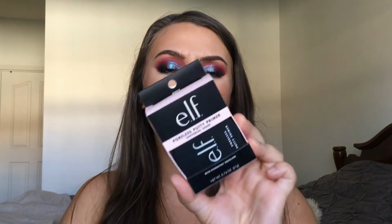I picked up the e.l.f. Poreless Putty Primer. It's in the shade Universal Sheer. I actually really do enjoy this. I have used both this now and the Tatcha Canvas Silk Primer, the one that also comes in a container like this, and in my opinion, they don't feel the same at all.